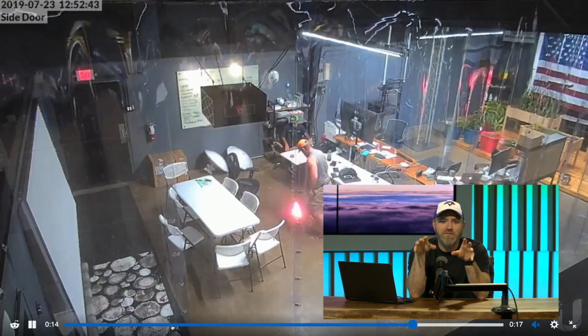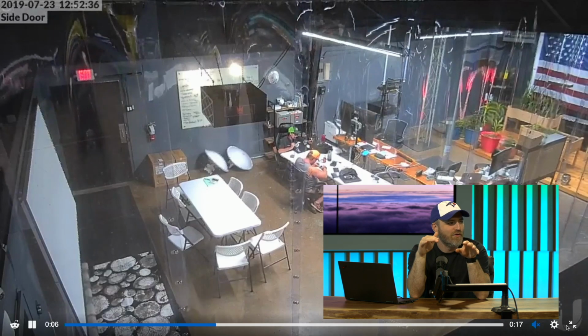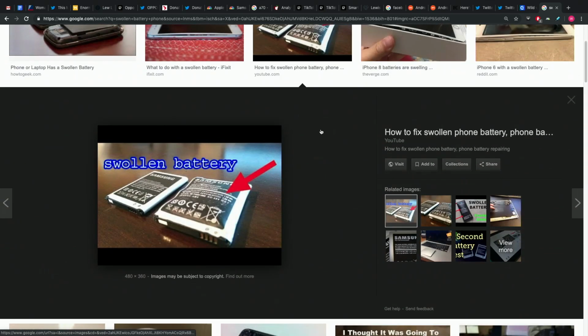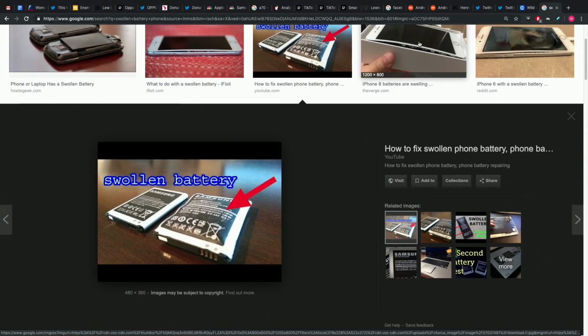When the battery starts to swell up and the screen starts to... First of all, if that's happening to your phone, stop using that phone. Because I see people come up to me in real life, and they're like, yeah, it's a bit swollen. Still works. No. If that's in your pocket when that happens, that's some burns. If that's charging beside your bed and that happens... So here's some images of swollen batteries. It's pretty obvious if your battery is swelling, and move along.